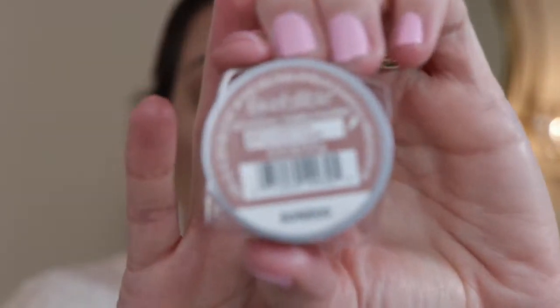So now that that portion is done, I like to go in with the L'Oreal Infallible, and this one is in the shade Amber Rush. It is the most beautiful amber, golden shade. And I just like to apply that with my ring finger, and I just put my finger in there and then lightly dab it onto the lid just to give your lid more of a pop of color. And I even like to massage it into the crease area.